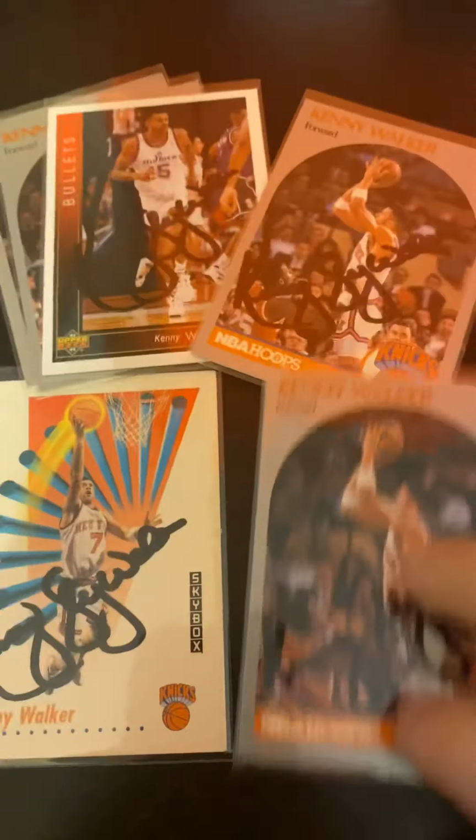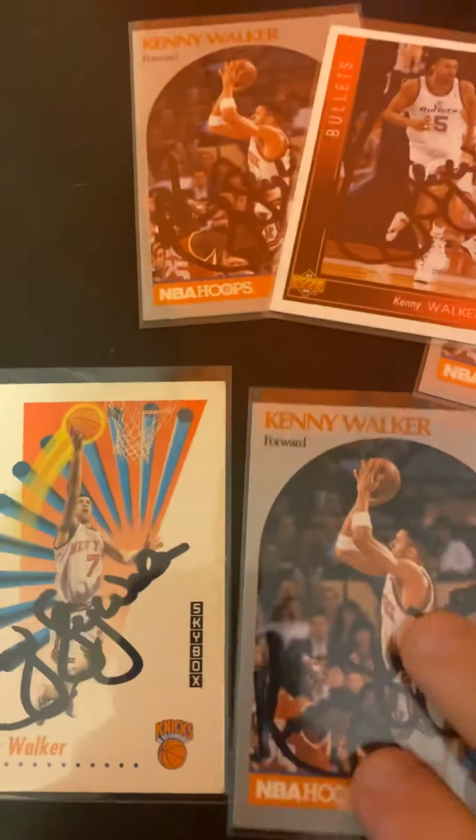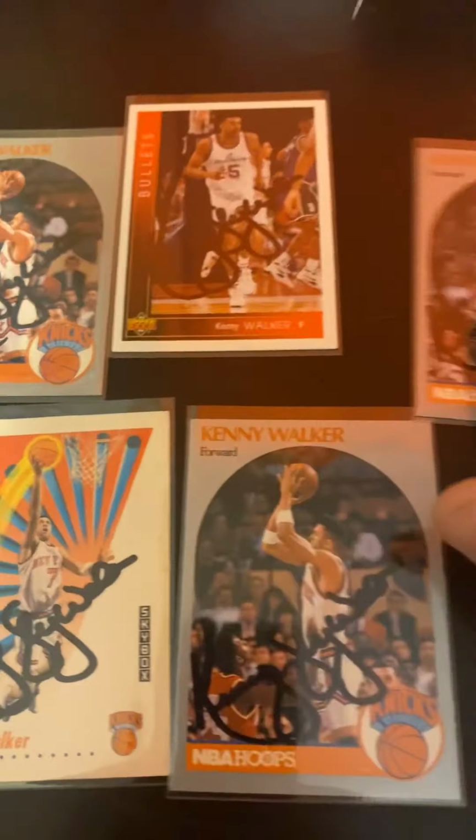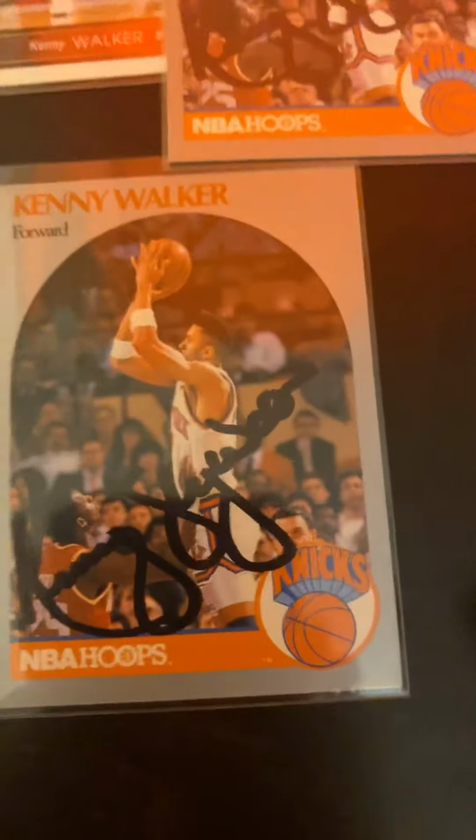Next one is also a PC. It's Kentucky alumni, Kenny Walker. So, got him on 4 Knicks cards and then 1 Bullets. This one's my favorite. These Skybox cards are awesome, but also got him on the 90 Hoops. So, glad to get Kentucky alum Kenny Walker.